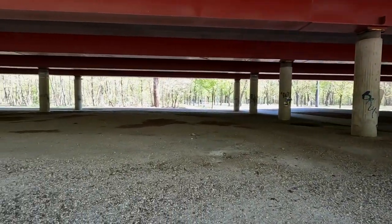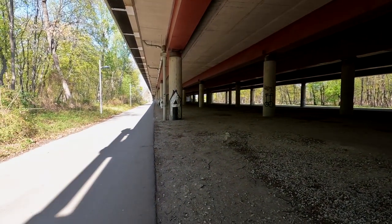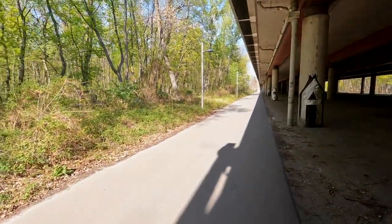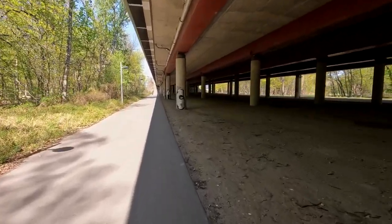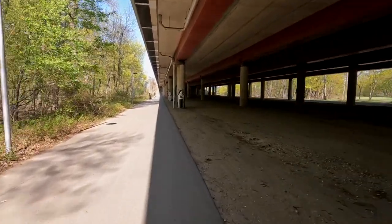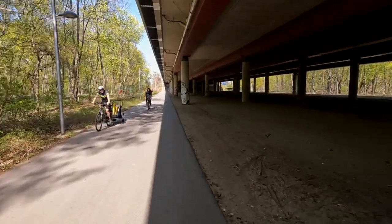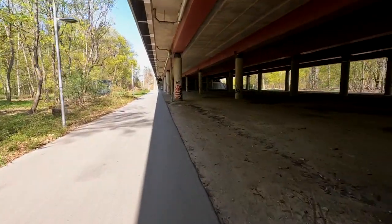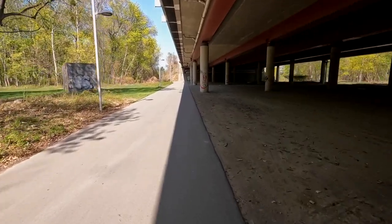on the bridge. And so now we are going along that bridge. Above us is a major highway which goes all through Vienna. So many people go there every day, commuters from the different areas.